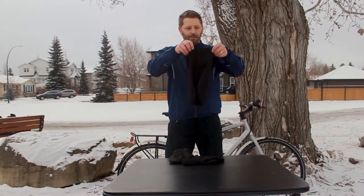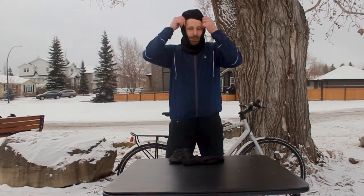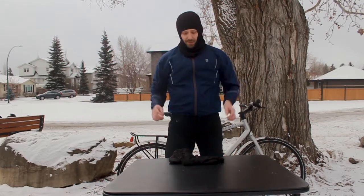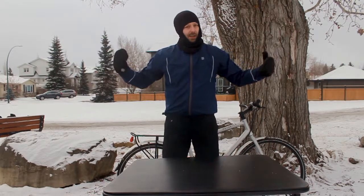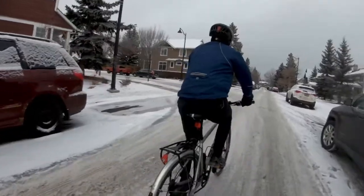Lastly, I've got my balaclava. This will keep you warm. Your helmet goes over top of it nice and easy. I've worn this thing down to like minus 25 and it keeps my head warm. And then some gloves. So there you go. May not be the most fashionable thing, but it keeps me warm and comfortable. Let's see how it goes.